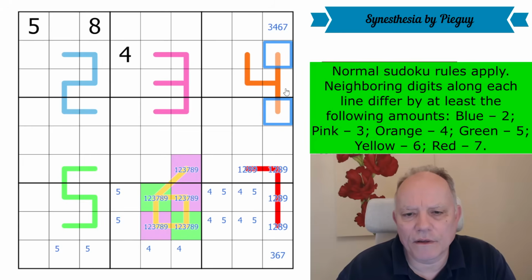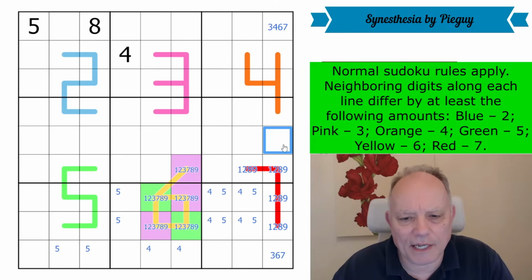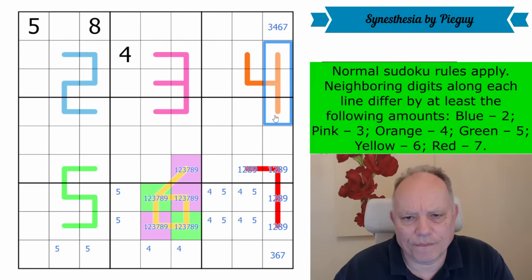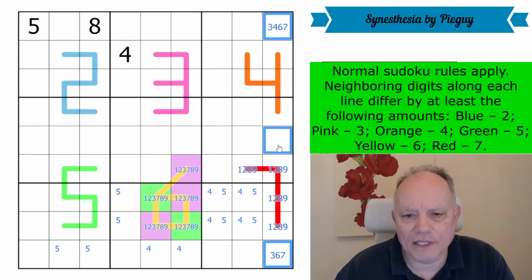Here's another. Oh, my other thought didn't work. I was about to say this has to be 5. Okay, what I was going to say is, if one of these end bits is the 1, 2, 8 or 9 on here, then the other pair, which are not from 1, 2, 8, 9, have to be a 3, 7 pair. And that means that's a 6 and that's a 4 and this is a 5.